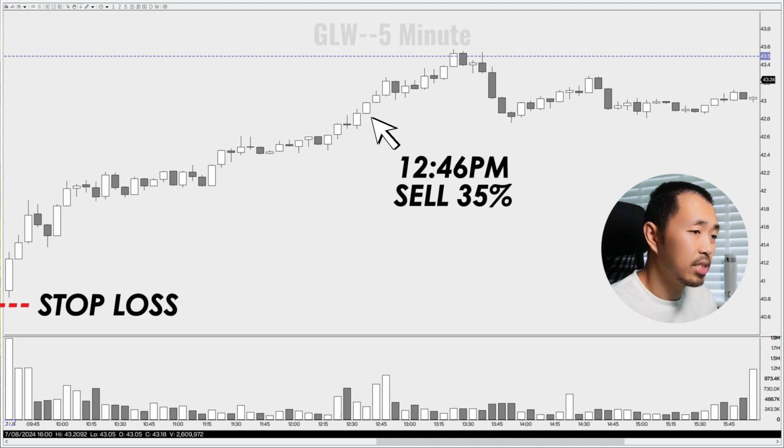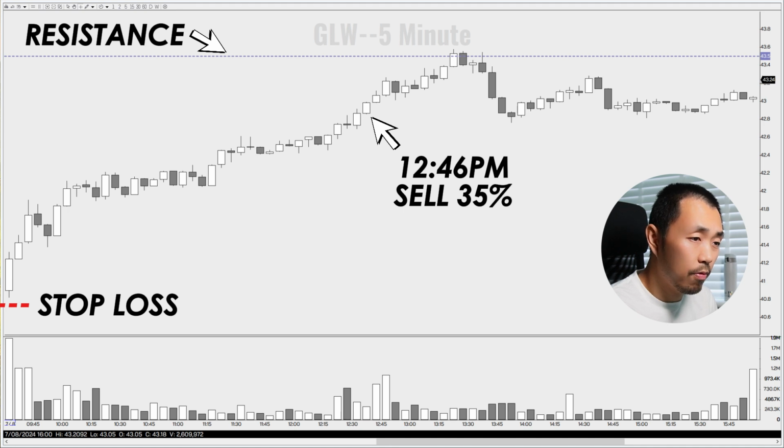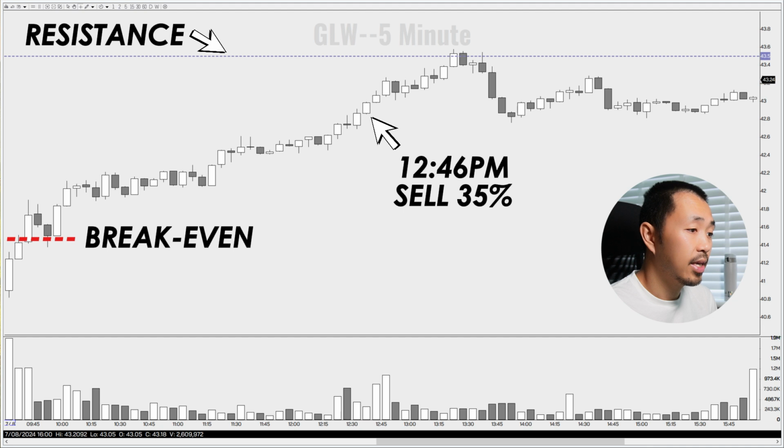I'm well aware that there's major resistance slightly above at around $43.50, which I've marked out with a purple line. The price kind of just hovers below that level for the rest of the day, and I have no idea whether the price will break through this resistance level or reject it completely. The worst case scenario is that my stop loss, which I've moved to break even, gets hit and I walk away with a small profit.